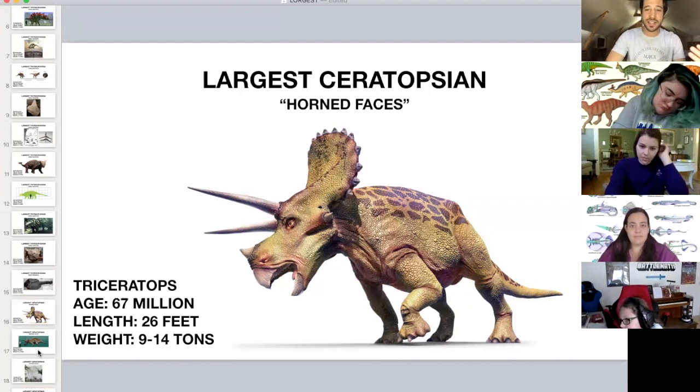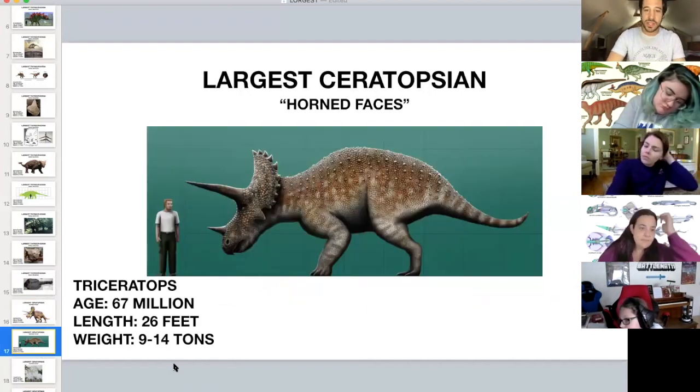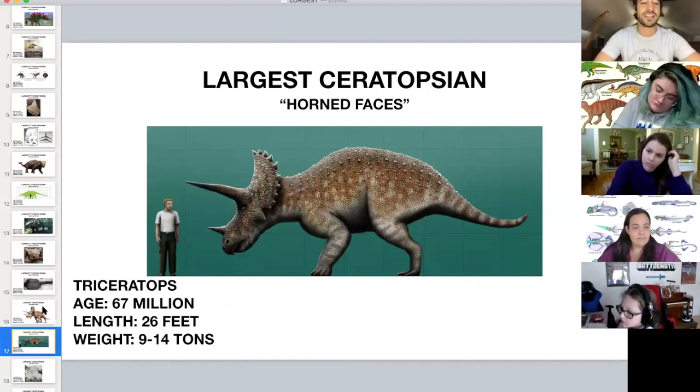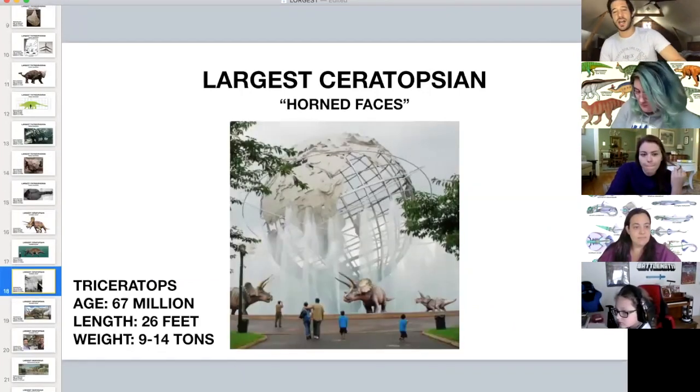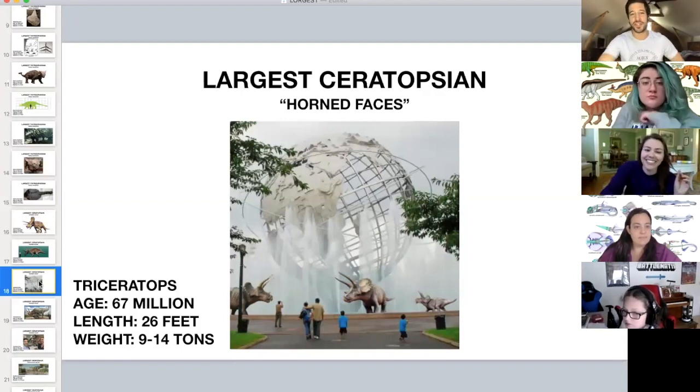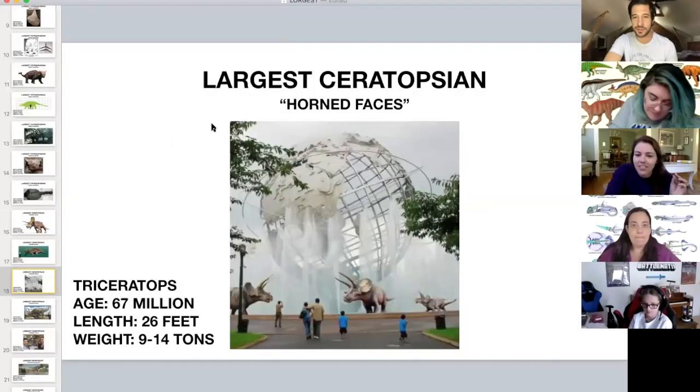For a little bit of size context, here you go. This is how big we think about as big as a Triceratops is. If that is not a good enough size context, does anyone know where this is? Grace knows where this is. Drop it in the chat if you know where this photo is. I absolutely took this photo. Nothing is doctored about this whatsoever. That is a real, actual photo. Does anyone in the chat know where that is? Nobody in the chat knows where that was taken? One person so far. Two people so far. Share it again.